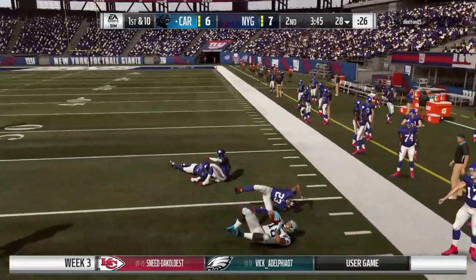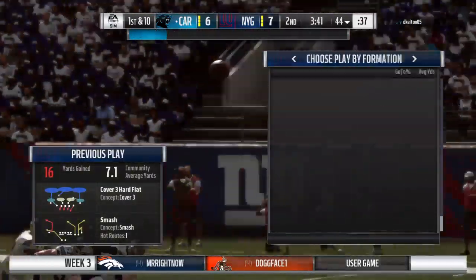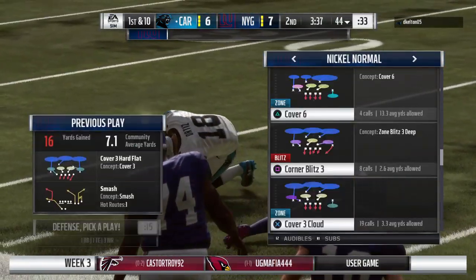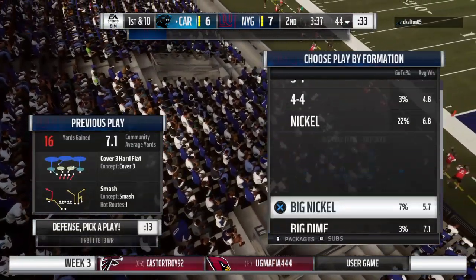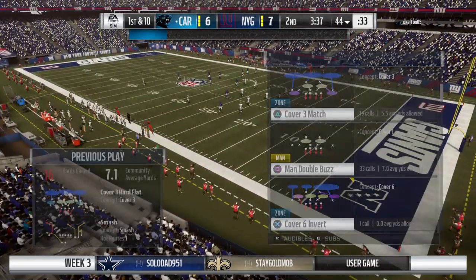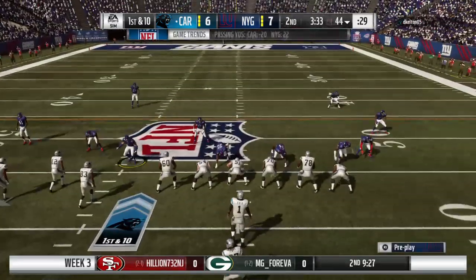Going to throw right side here. Complete. And they'll get it up just short of the 45 at the 44. That play going for 16 yards to start the drive. First down. Took just one play to move all the way to the 44 as they try again on first down.